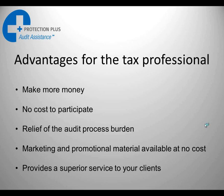Your clients are now put into a position where they can feel comfortable, because in the end, if they are audited for one reason or another, the responsibility falls to the taxpayer. Now all of a sudden they have someone else additionally championing their situation. They have somebody else in their corner to help them out.